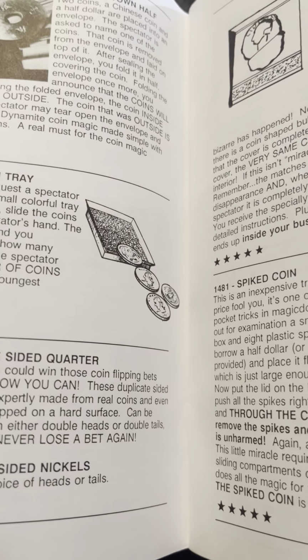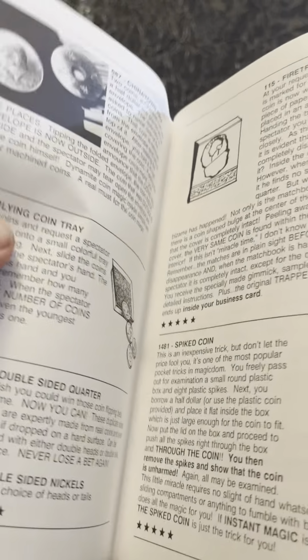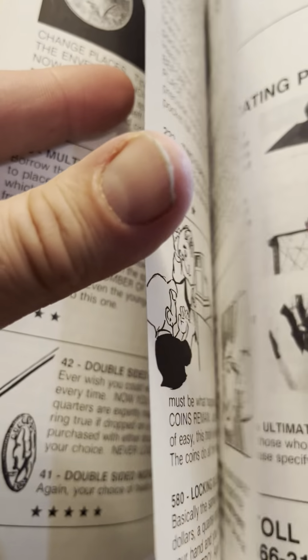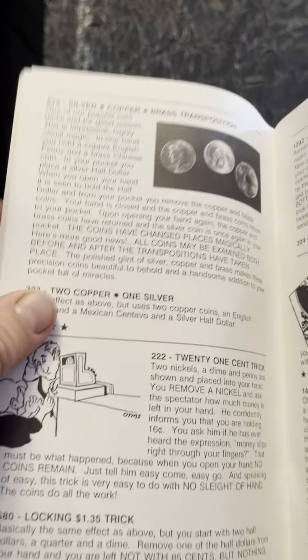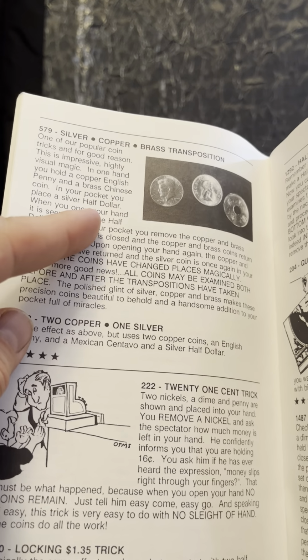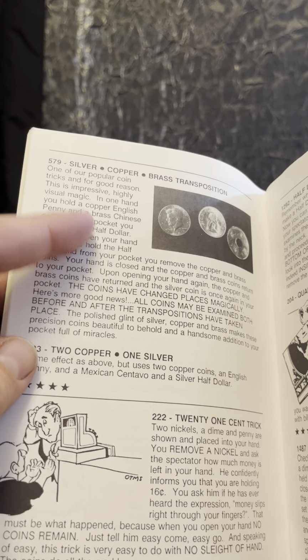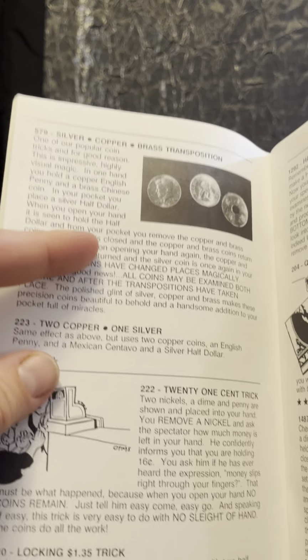Oh, multiplying coin tray, that's a good one. I never did a whole lot of coin magic. 2 or 3 things. The copper, silver, brass. Now that is one I definitely want on YouTube. It's on my top 5 list of things to put on YouTube. But, yeah, I'm practicing it, but I'm just not comfortable with it yet.